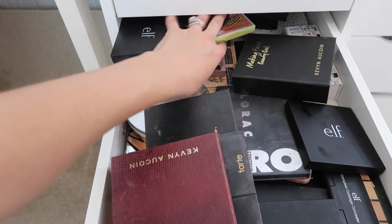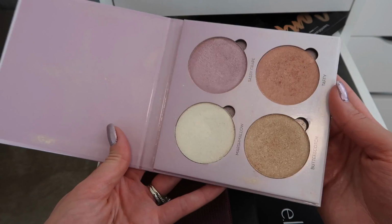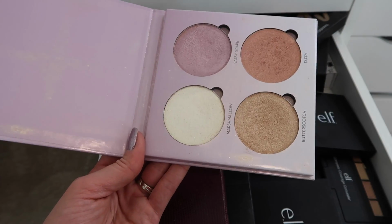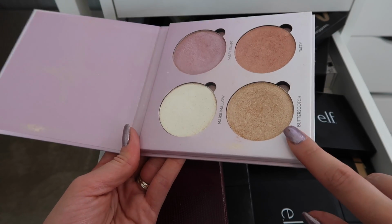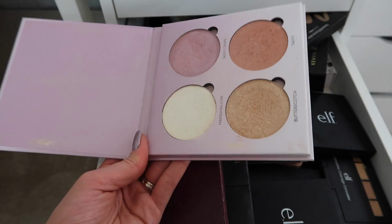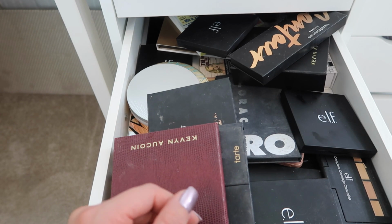The Sweets palette from Anastasia, I haven't used in a few months. This was my favorite highlighter palette for a long time, and I think I only picked out 1 highlighter from my highlighter drawer, so I'm gonna start using this a lot again because especially Butterscotch, like I love shades like this. This is very similar to the bronzy gold shades that I was talking about, so I'm excited to use this again, and then maybe 1 contour kit.